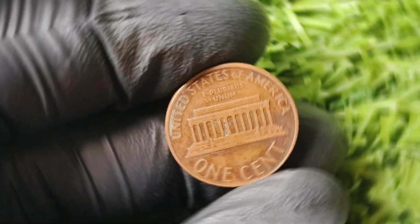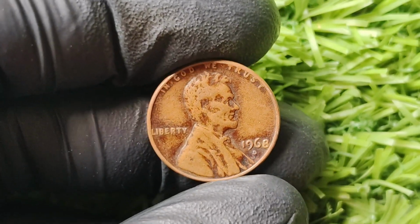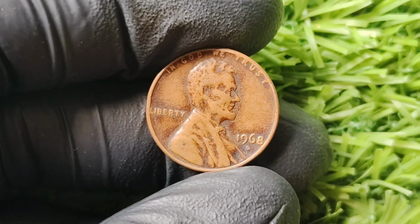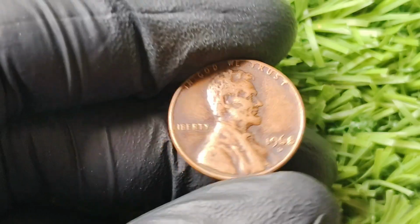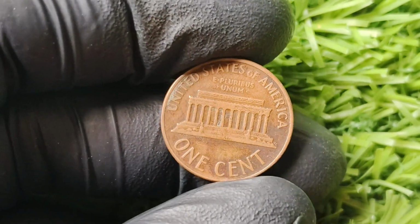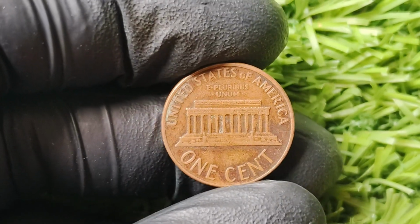So, the next time you're staring at a penny thinking it's worthless, remember the 1968 D. That little copper coin could be worth more than a new truck, a dream vacation, or your kid's college tuition. And hey, don't just let your change jar sit there collecting dust. Dive into it. Grab a magnifying glass, pour yourself a drink, and start the treasure hunt. You might just find your own piece of million-dollar copper.